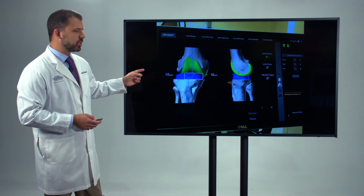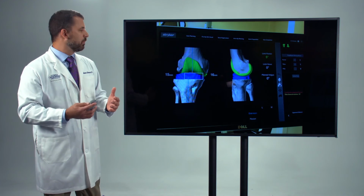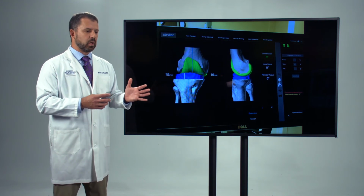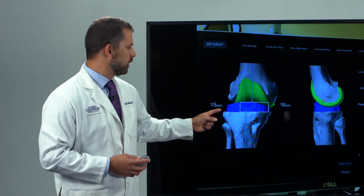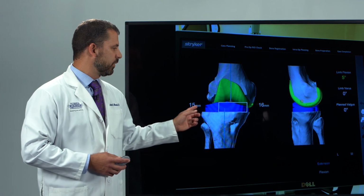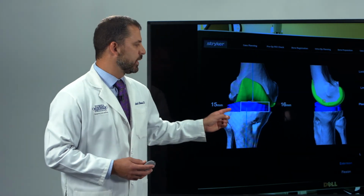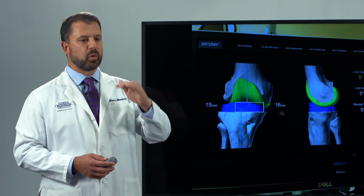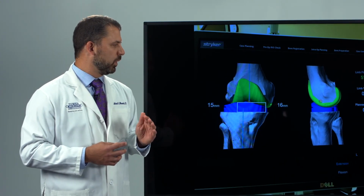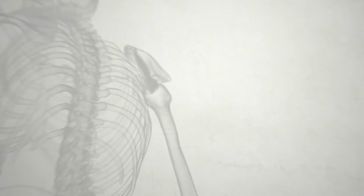This is the picture we get right before, the theoretical computer-generated model of what will happen. What we're trying to achieve is a well-balanced knee, one that doesn't feel too lax when you move it from side to side. You look at whether you resected the same amount of bone from the lateral side as the medial side. In this case, we're at 15mm and 16mm. That's pretty accurate, within 1mm. This device can change the amount of bone resection by 0.5 millimeter. In my opinion, I do a lot of knee replacements without a robot, but to get a cut down to remove 0.5 millimeter is very, very challenging.